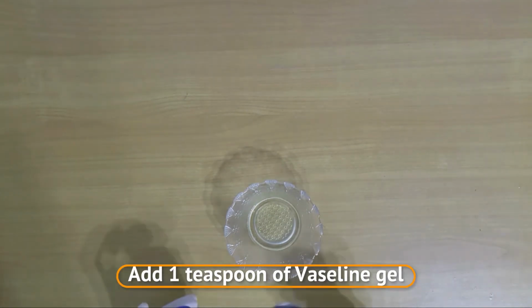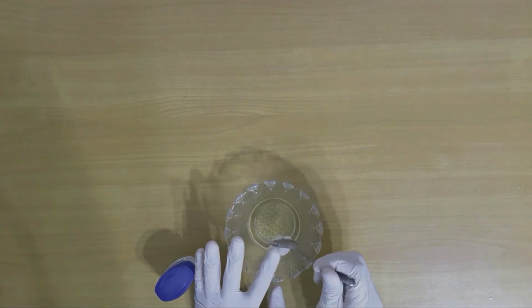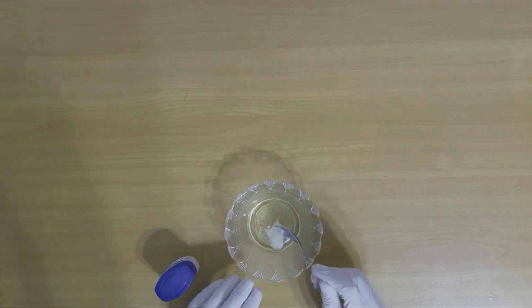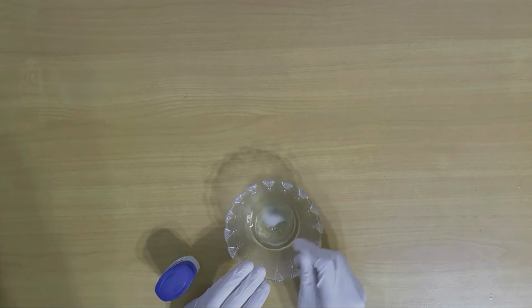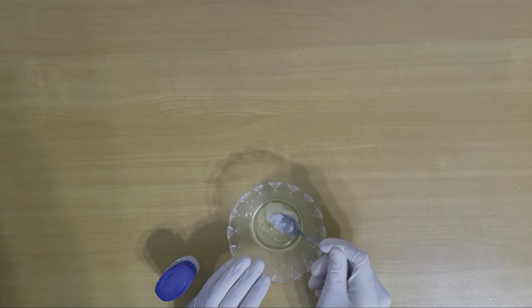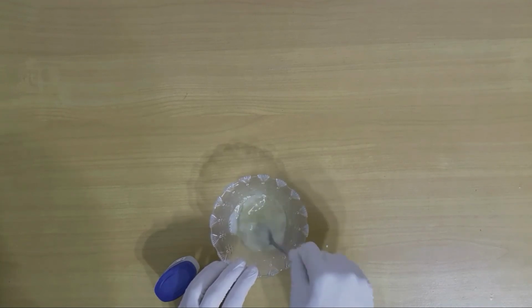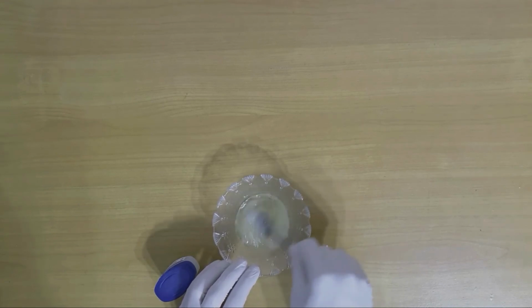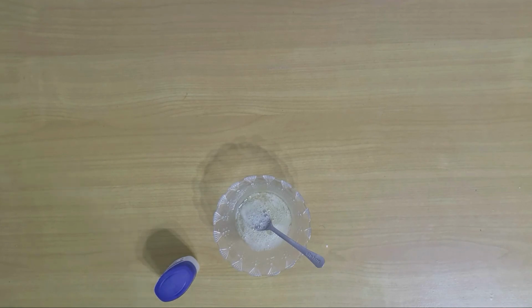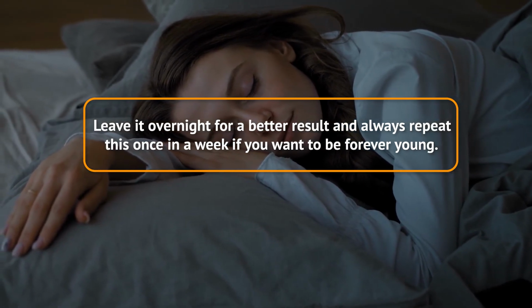Add 1 teaspoon of Vaseline gel. Mix it with the egg white. With your hands well clean, apply the mixture to your face or other parts of your skin and make sure it does not touch your mouth or eyes. Leave it overnight for better results, and always repeat this once a week if you want to be forever young.